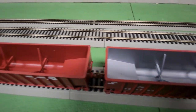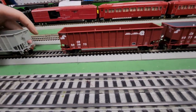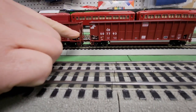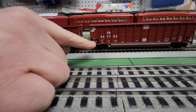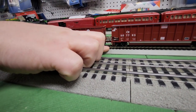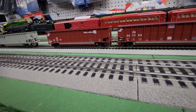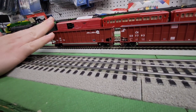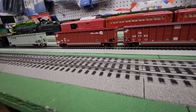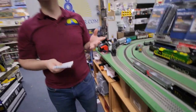Now, if you take a look at the two, I put them next to each other so you can see the difference between the Operator one and the regular Scale Trains one. As you can see, the Scale Trains one has a lot more writing and detailing on it. I do have the air hose where the Operator line doesn't. So the Operator is kind of Scale Trains light, where this has all the bells and whistles, so to speak, for a gondola car. But the difference between the two is, of course, the price.